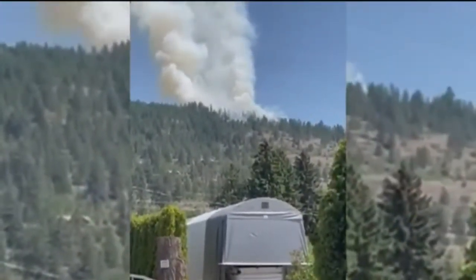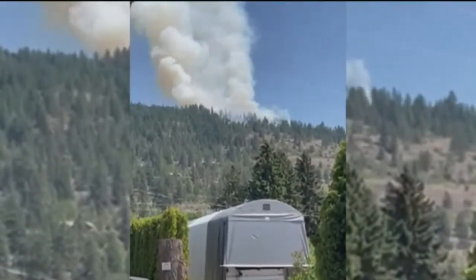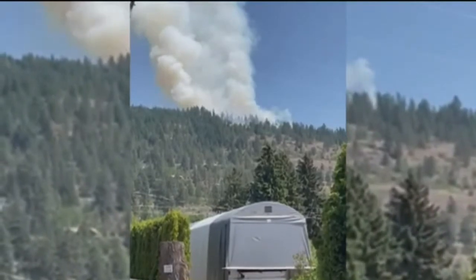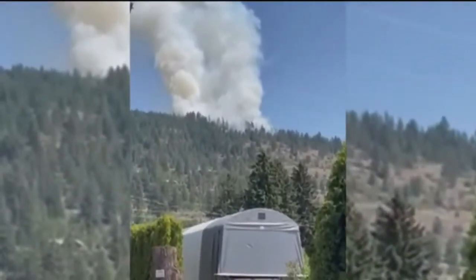Yeah, we're a little nervous right now. We've already got bags packed and personal belongings that we don't want to lose all ready to go in the vehicles. So it's just across the way from us right now. It's not too far. I'm more concerned about the people that live super close to it. They're not even half a K away from it.